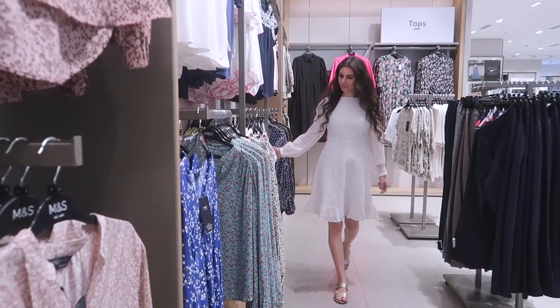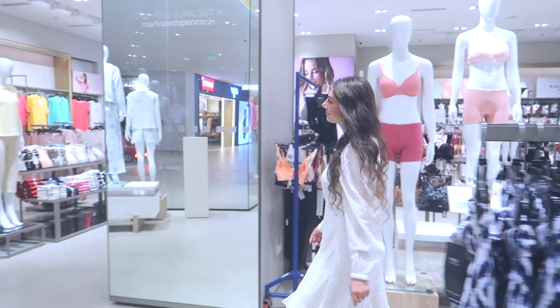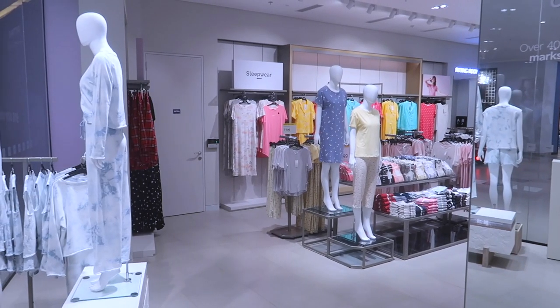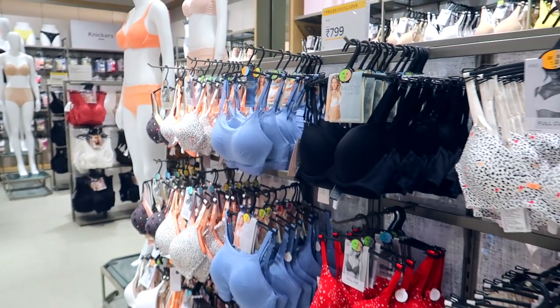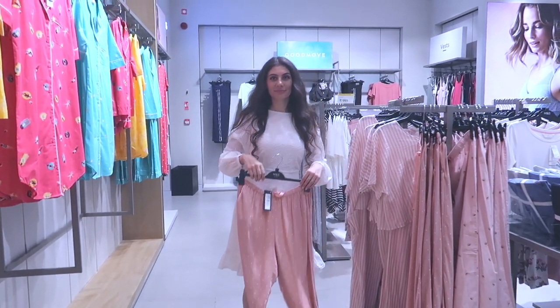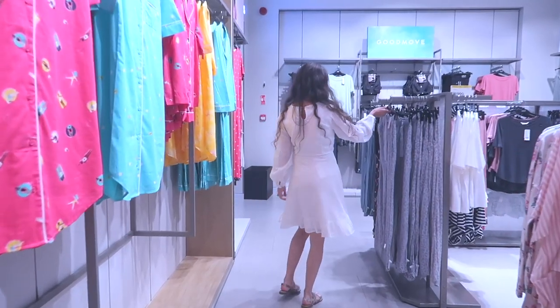One final section to highlight before we head over to the fitting rooms is the ladies' night garment section. Currently, we are standing in the women's sleepwear section, and over there, you can also find the whole undergarment section. Now, we're not gonna head into that because obviously that's a little bit more private. I can tell you that I am a massive fan of the sleepwear section because, again, the quality is so good and the materials are really comfortable. But then also the styles are very original.